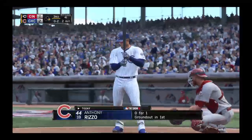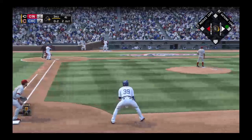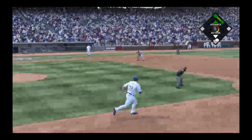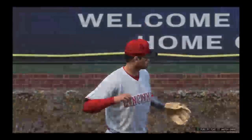Into the box, Anthony Rizzo. He got on top of one and was a ground out victim last time. A runner on first with 2 away. On the ground to third. Reined in. Throw to second for the force out, and the side is retired.